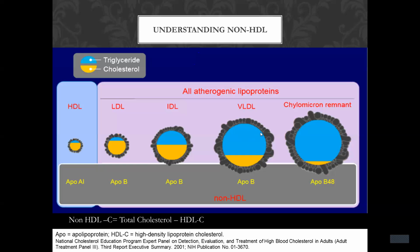You have much less triglyceride, much more cholesterol, that's IDL, another atherogenic lipoprotein. And finally, with more enzymatic activity, you are picking up much more cholesterol and much less triglyceride and end up with LDL cholesterol. Well, that is not the case when you have high triglyceride, because you could be dealing with much more IDL and VLDL in the bloodstream, which both are highly atherogenic.